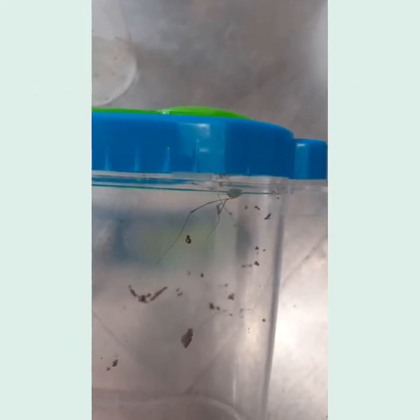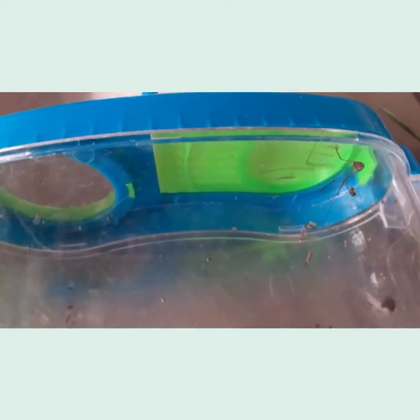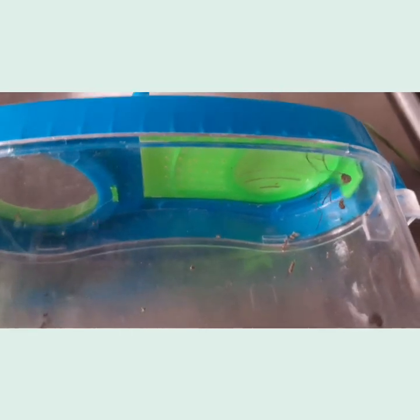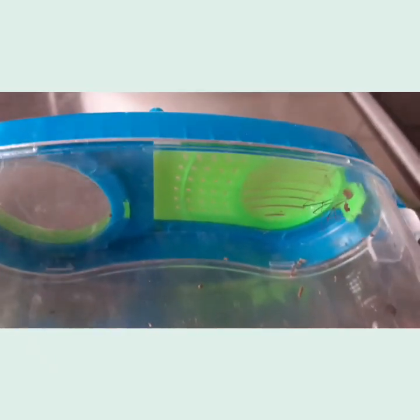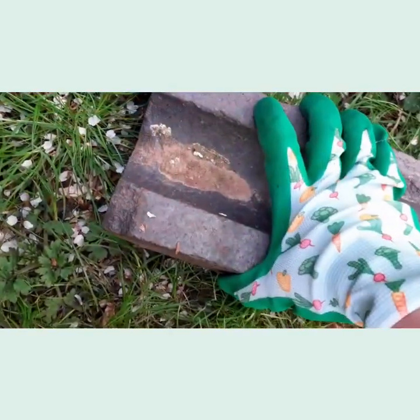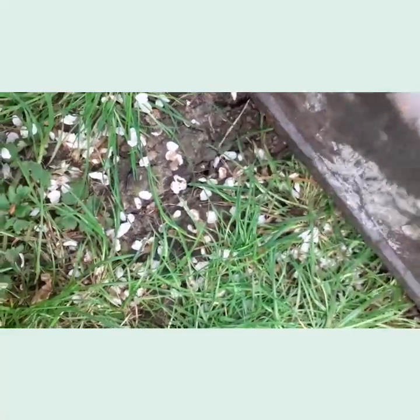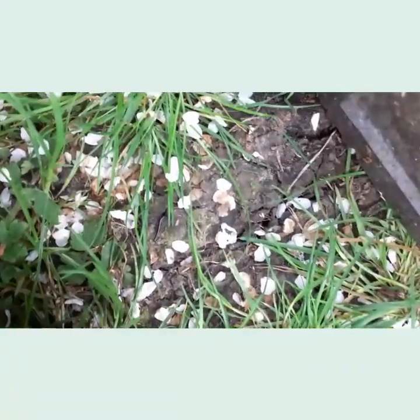Caught another guy. Can you see what I caught? It's got really long legs. It's got 8 legs. It's a spider. So I'm looking for other things that I can lift to see what I might find.